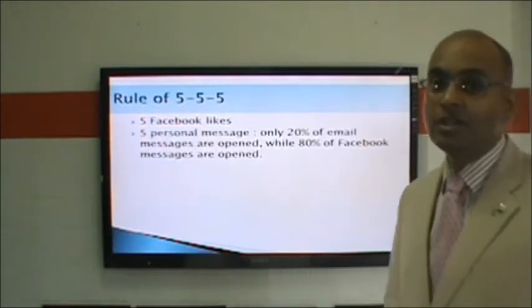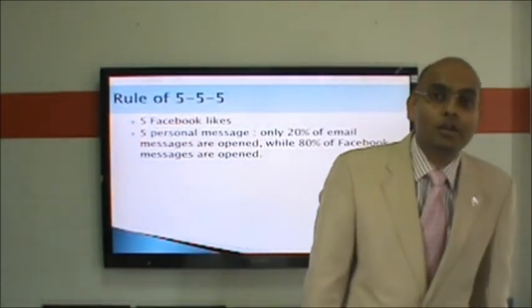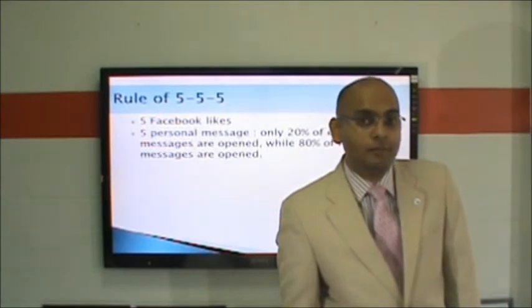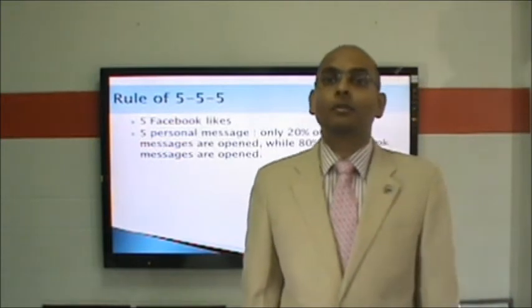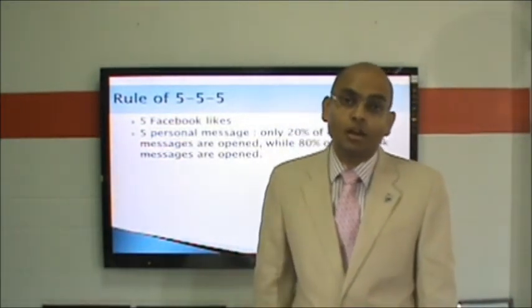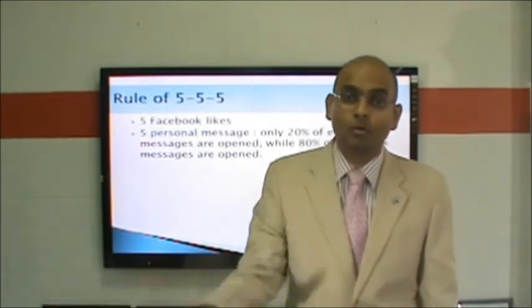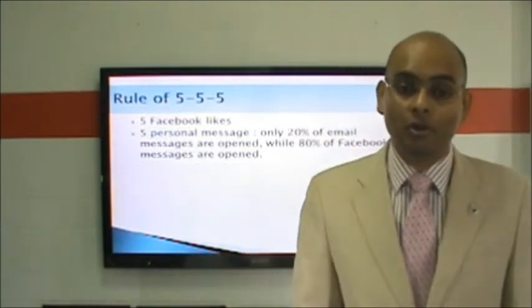There is one interesting statistic. Only 20% of the email messages are open, while 80% of Facebook messages are open. Why is that? Because Facebook usually doesn't have junk messages, and you can control it. If that person is doing spam, you can just say ban user, then he will never be able to message you. So that gets rid of him lifetime. While in email, you cannot do that.